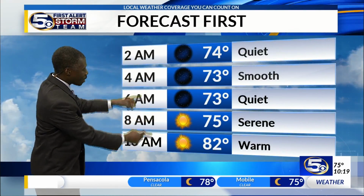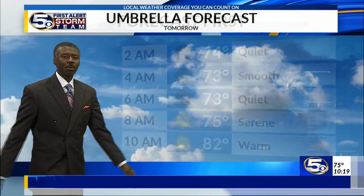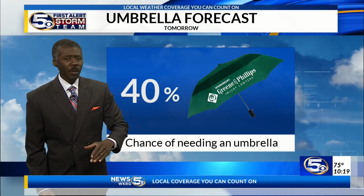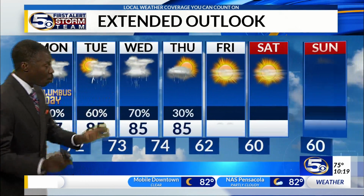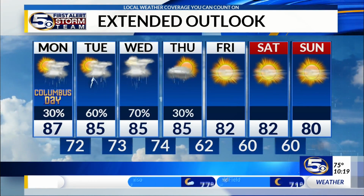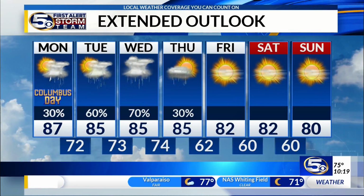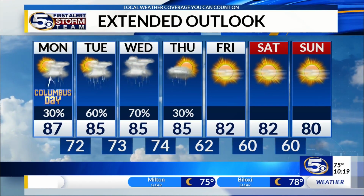Our night is quiet, our morning is smooth. We will see temperatures warming into the upper 80s. Overall, tomorrow by late afternoon, we'll start to see some pop-up showers and thunderstorms. So tomorrow, again, an ordinary day. Tuesday starts to get breezy with rip currents. Wednesday will be our most active day, and after that, you can finally say fall.